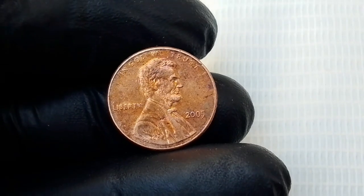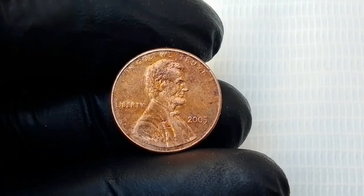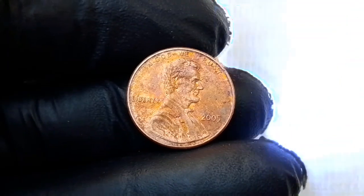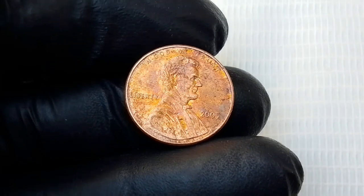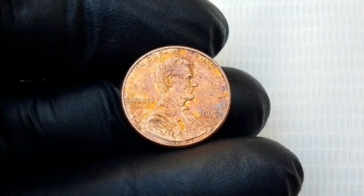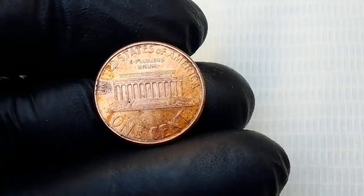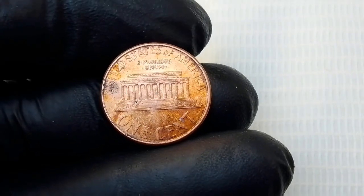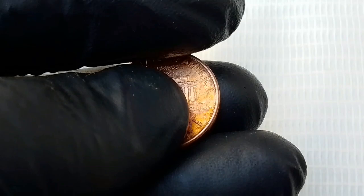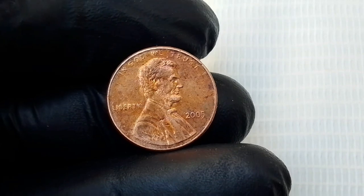In the end, the 2005 penny will likely remain one of the most memorable and valuable coins in American history. Its remarkable journey from a simple mistake in the mint to becoming a record-breaking sale at auction will be remembered for years to come, and it will continue to captivate the imaginations of coin collectors and enthusiasts around the world. As time goes on, the story of this penny will be passed down from one generation of collectors to the next, ensuring that its legacy as one of the most valuable coins in history endures for years to come.